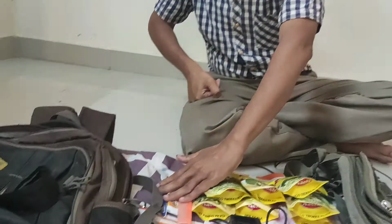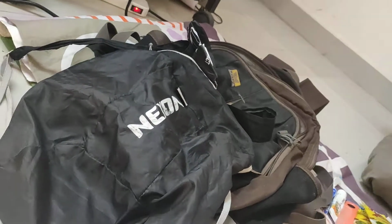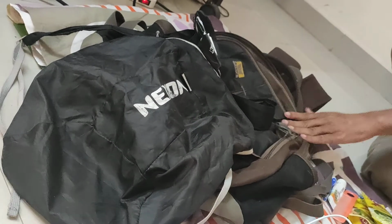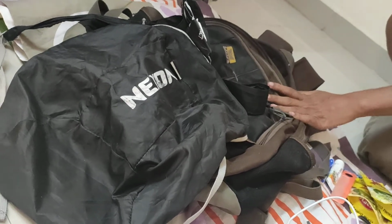I have some toilet items. This is going to be my main bag. Everything I have here should fit into this, and ideally should fit within 7 kgs. That is the cabin bag allowance.